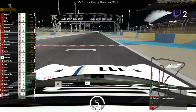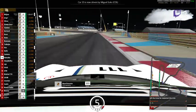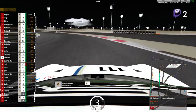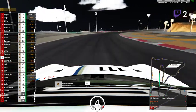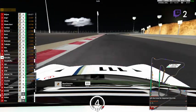And down the back straight. This is the other restart zone for the VSC today. Into turn 11. Don't do what Vessel's doing. Hit that curb on the inside. Again, opens out. Open the throttle slowly, and again through 12. Really easy on the balance of the car.